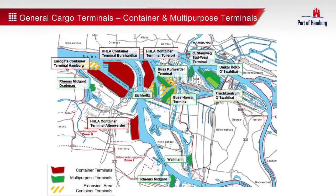Just to give you an idea, the Port of Hamburg is right in the middle of the center of Hamburg. It's even in the legal district of the city center, and the city of Hamburg is just around the port. We have a river navigation into our port, which is 100 kilometers to the open sea. That's one of our challenges.